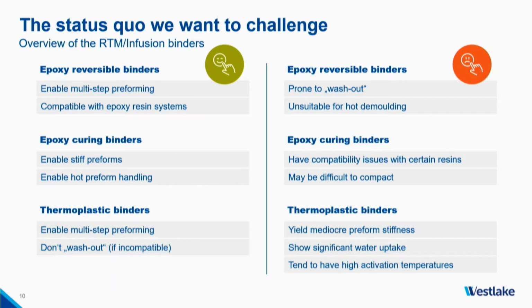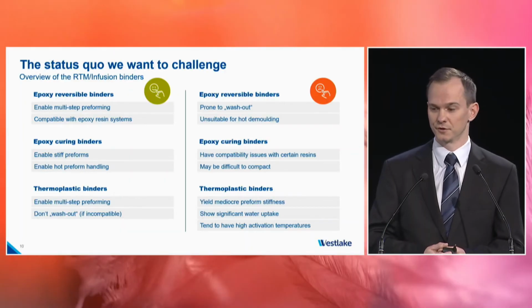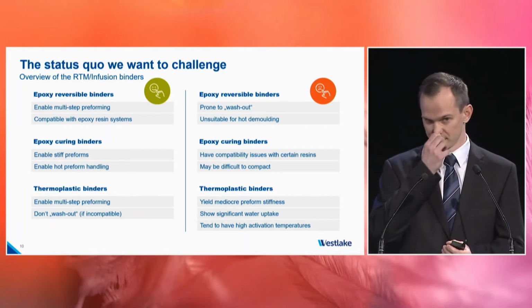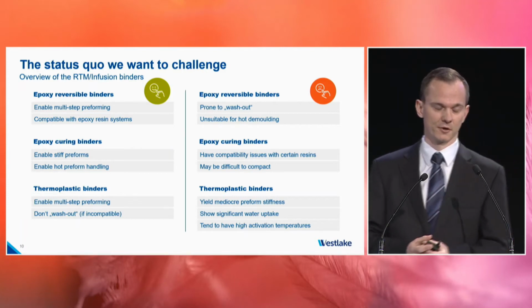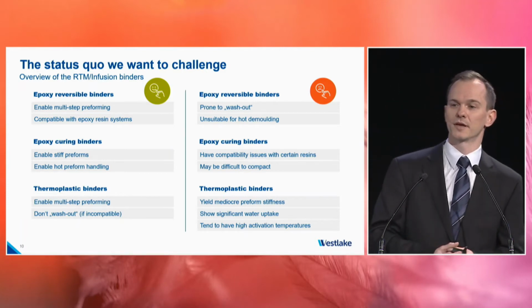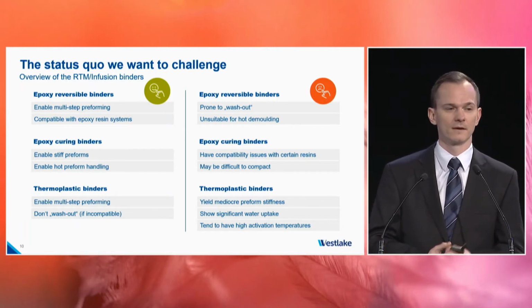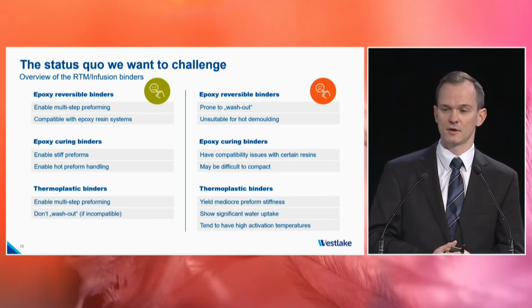The thermoplastics and reversible epoxies, you can preform as many times as you like, they do not cure. Of course, epoxies will be compatible with injection resins that are also epoxy-based. Thermoplastics, if you have an incompatible binder, for example polyamide, it's not going to wash out because it's not miscible with epoxy. On the other hand, all of them have their drawbacks, and depending on application, you may see a significant impact on your part performance.